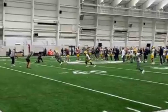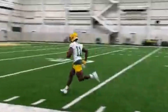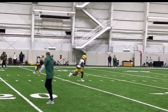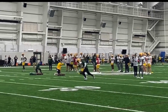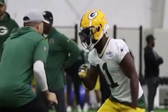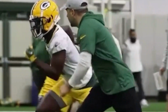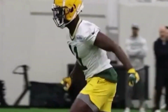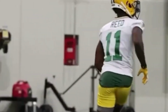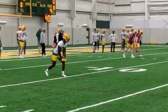Now we see Jayden Reed here on a few routes. Really just a smooth athlete, catches the ball pretty naturally. I think he's going to be really exciting out of the slot. And then I believe it was Andy Herman reported that they were seeing him in a lot of jet motion deals as well, which I think is going to be a huge part of his role in the offense this year. But he's just quick, and he's got such a burst out there.